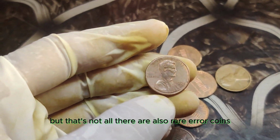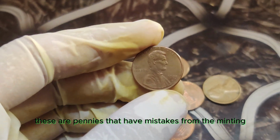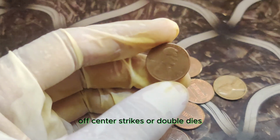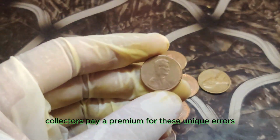But that's not all. There are also rare error coins. These are pennies that have mistakes from the minting process, such as misprints, off-center strikes, or double dies. Collectors pay a premium for these unique errors.